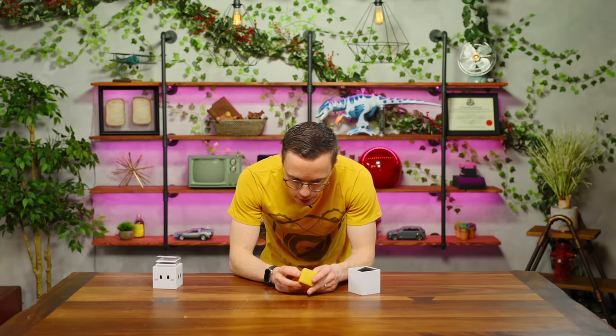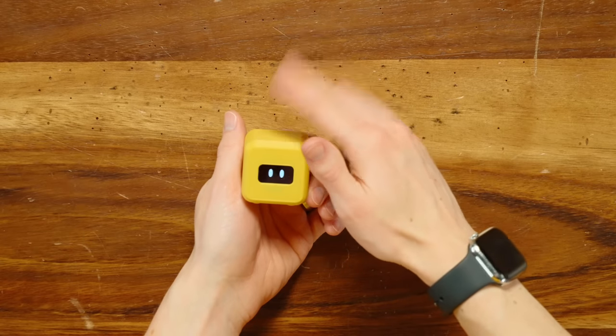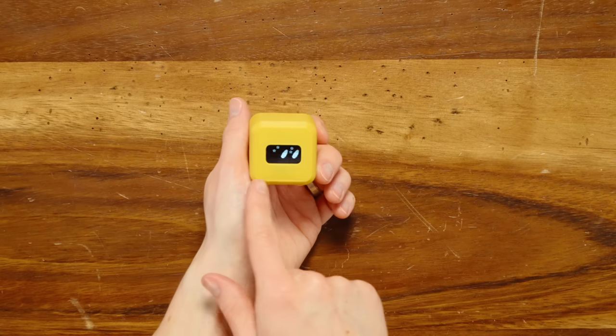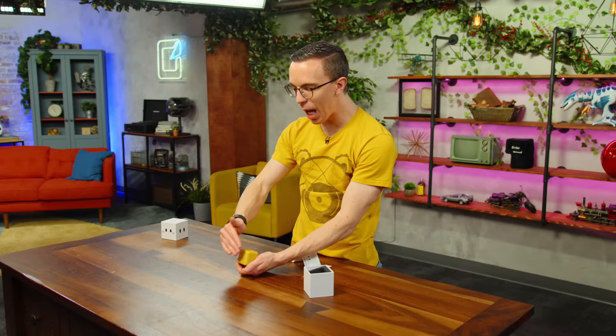How do I do this? Oh, I can pet him. Okay. Okay. That was aggressive. What are you? I'm petting my Ortomi. Oh, he's dizzy. I pet him too hard. Oh, I'm sorry. Oh, look, he's happy now.